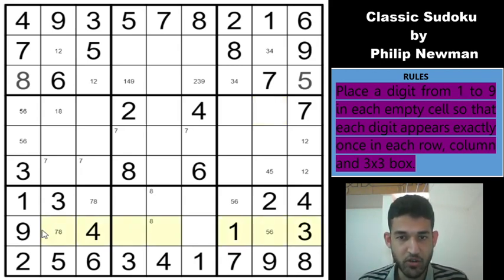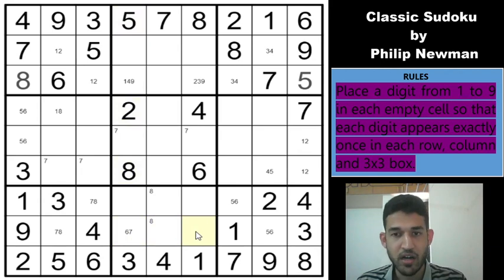And if I look at this row, I have 1, 3, 4 and 9. So remaining digits are 2, 5, 6, 7 and 8. And I have 2, 5, 8 in column 4, which means that this is 6 and 7. And this cell can't have a 6 and 8 and 1, 3, 4 and 9. So this will be 2, 5 and 7.